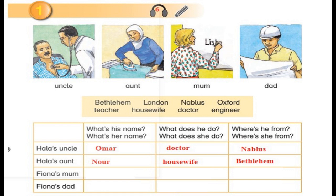Who's this, Fiona? This is my mum. What's her name? Jane. How do you spell that? J-A-N-E. What does she do? She's a teacher. Where's she from? Oxford.